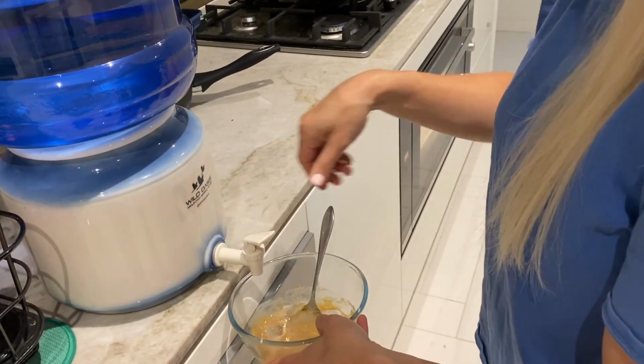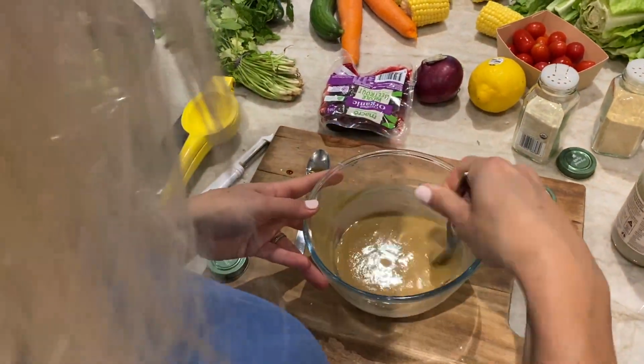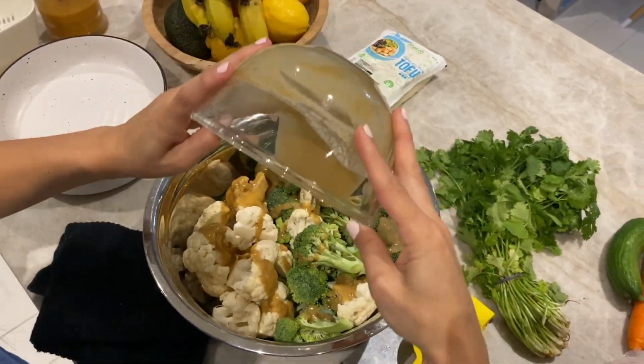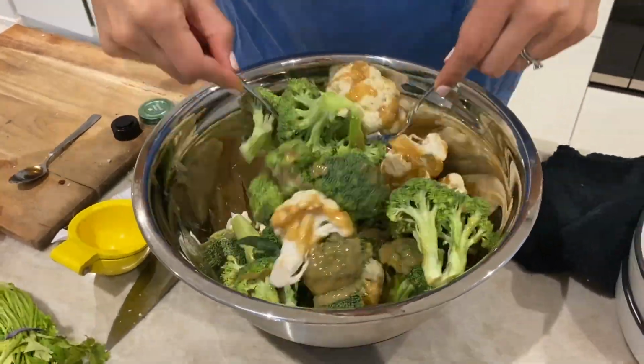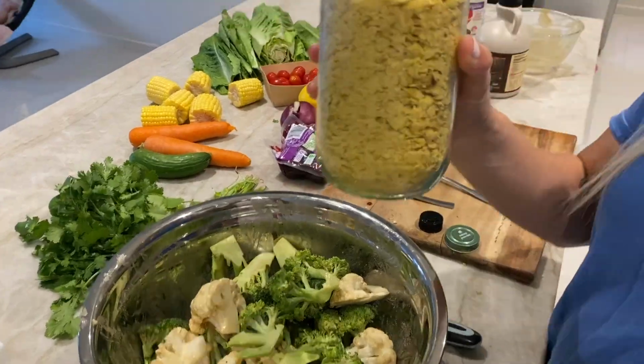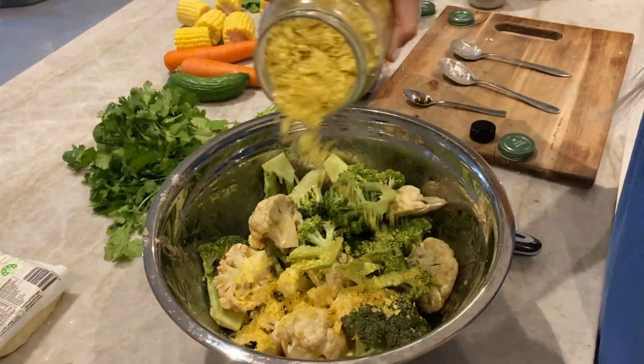Then we're going to go ahead and add some filtered water to that to make it a little bit more runny so we can pour it straight over the broccoli and cauliflower. Don't want it to be too thick, otherwise it won't coat them all. And you don't want it to be too thin because you want it to give it a good, nice texture and not go soggy and watery.